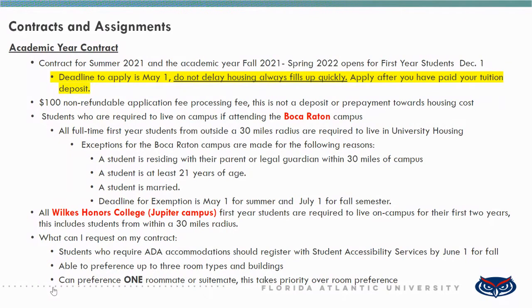Now, for all of our Wilkes Honors College students on our Jupiter campus, first-year students are required to live on campus for the first 2 years. And this includes students who are within the 30-mile radius.